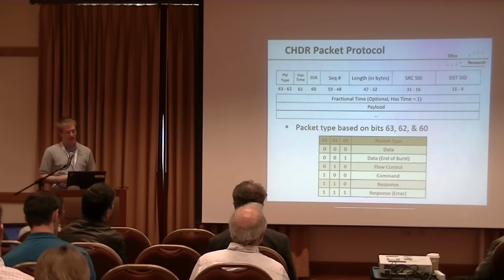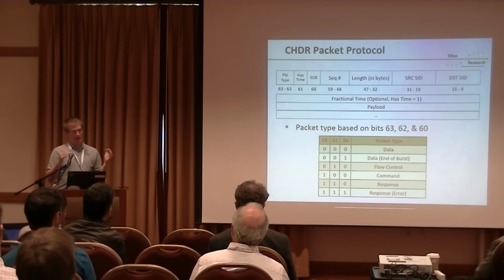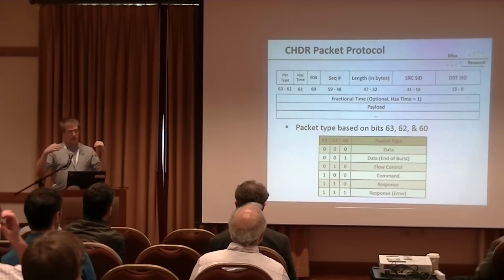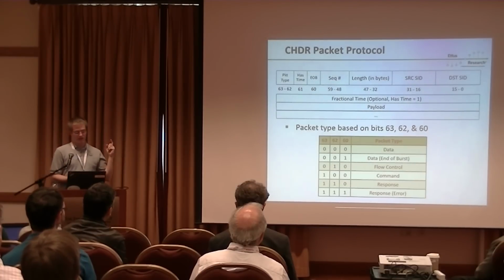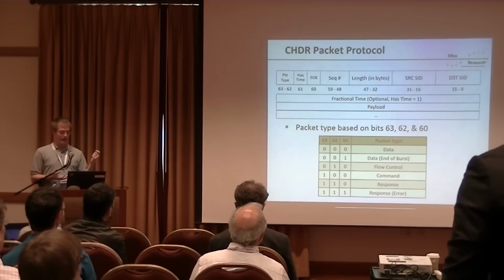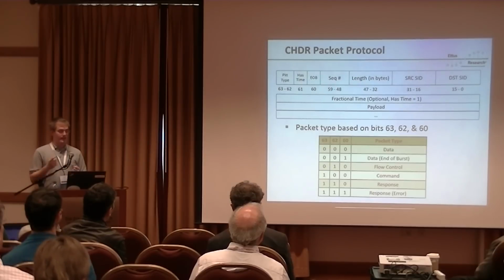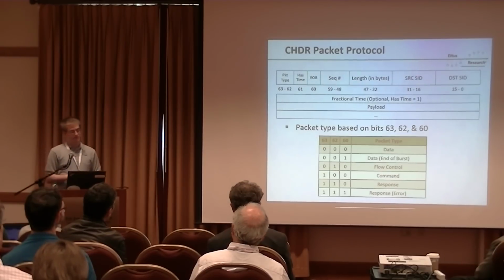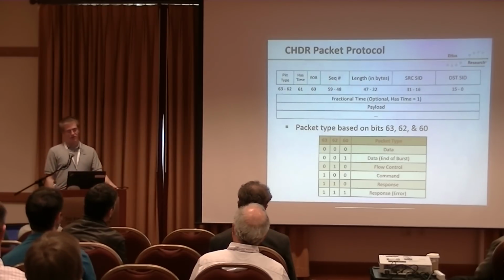We have a very simple header for our packetization format. All of our packets you can think of as being 64 bits wide, so each line of the packet is 64 bits. The first one has basically all the information you really need to know. For instance, it has the packet type. It has the ability to say whether or not you've included a timestamp, EOB, and a burst, a sequence number, length in bytes, a source SID standing for stream ID, and a destination SID. All of this, if you've done networking, should look pretty familiar.